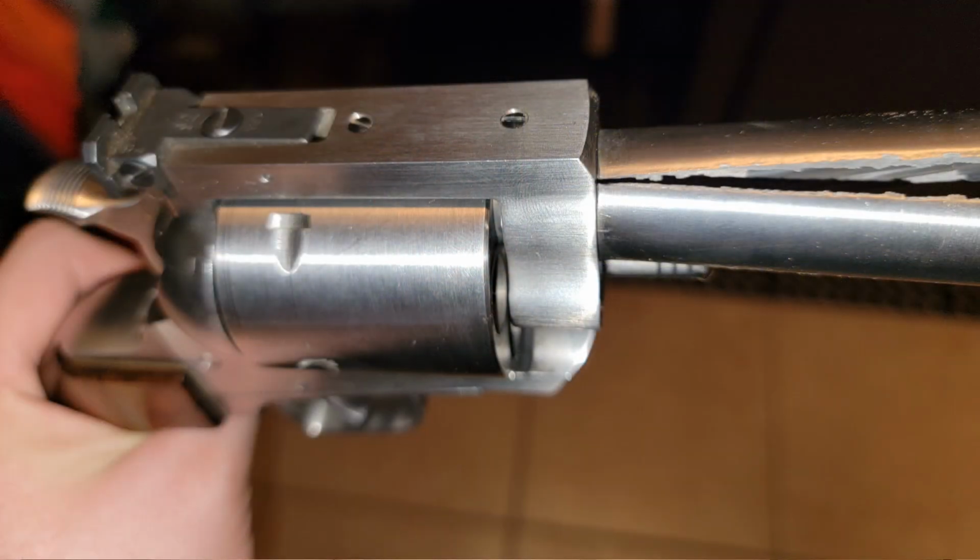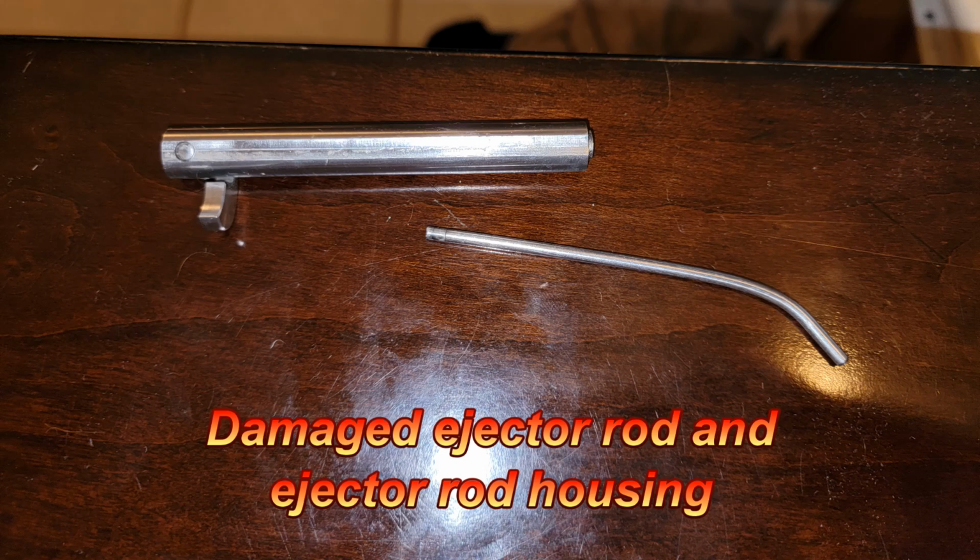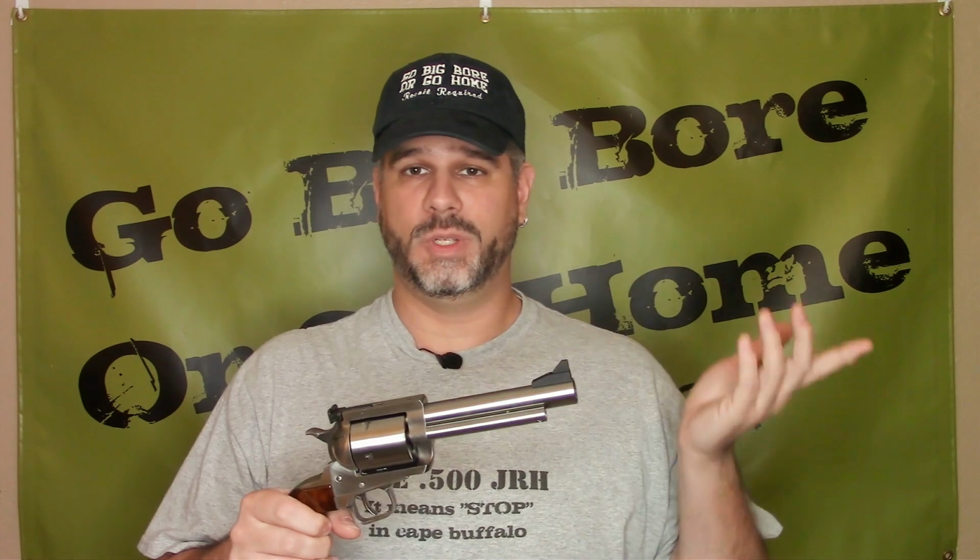As you can see from the picture I'm going to put up here, the damage was all in front of the frame and it was in the barrel. So there was no damage to the frame, there's no damage to the cylinder. When Brett got it, it needed a new barrel, a new ejector rod housing, and a new ejector rod. That's it. The base pin was even fine, if you can believe it.